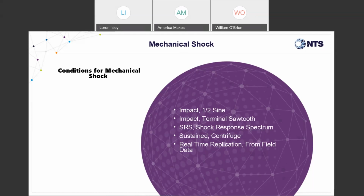Sustained acceleration, centrifuge. This is how you get constant acceleration, as you might see from a rocket firing or a sled impact. So this simulates high level Gs of extended duration. Multiple seconds, which a drop shock can't handle, up to minutes.